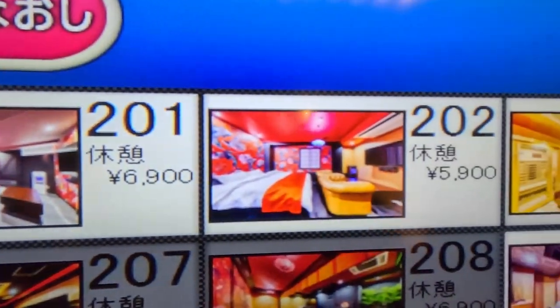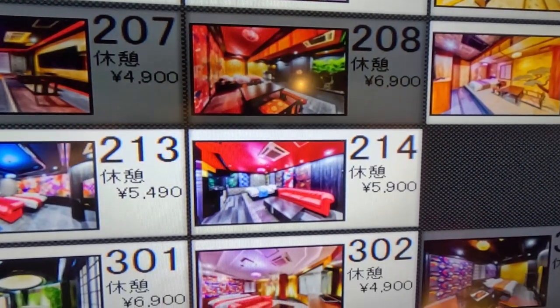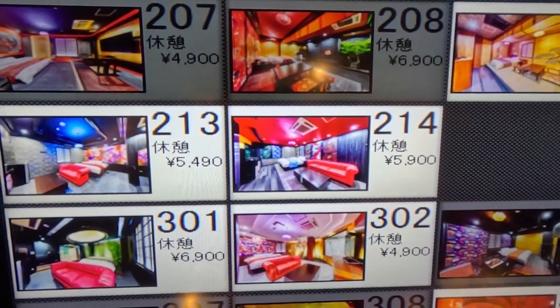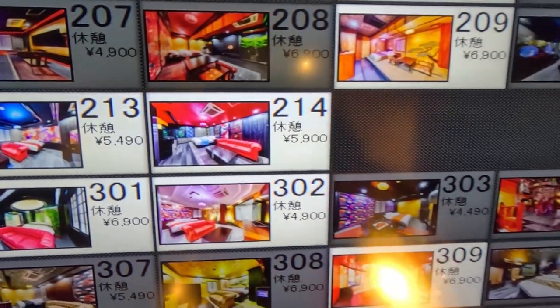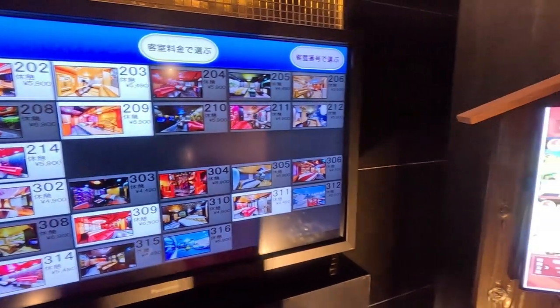And prices for various rest options are available. The lighted room is empty. You can press the light to choose. After choosing, the door will open. You can go directly to the room, and then pay after entering.